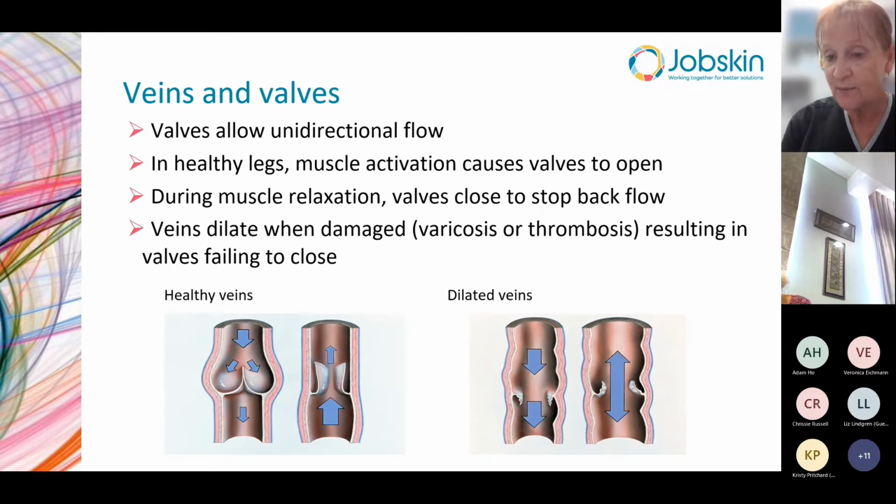So let's go back to that little bit about the veins and the valves. This is basic information, but oftentimes what I find is that when compression is a new field, some of these things we don't necessarily think through or bear in mind as the underlying information that informs our practice. Valves in the veins allow unidirectional flow, and particularly when we consider the lower limbs that are working against gravity, we don't want backflow. It's a little bit like the lock system that you see in the canals in the United Kingdom. It stops the fluid going back the other way.